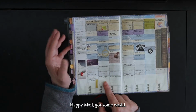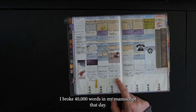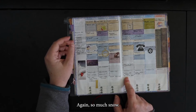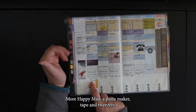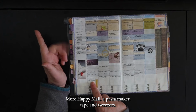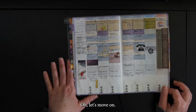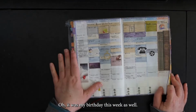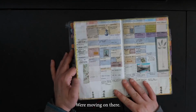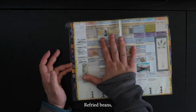Happy Meal, got some washi. I broke 40,000 words in my manuscript that day. That's a big deal. Again, so much snow. More Happy Meal, a pasta maker, tape, and tweezers. That's funny. Oh, it was my birthday this week as well. And then we're moving on. Is there anything? Refried beans.